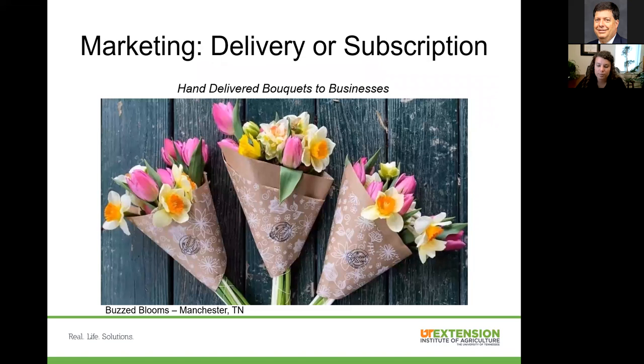A delivery or a subscription. This is from Buzzed Blooms in Manchester, and he offers a subscription service for flowers, so a CSA just for flowers. And they're available for certain seasons. Sometimes, around certain holidays, you can just purchase one instead of joining the entire CSA.